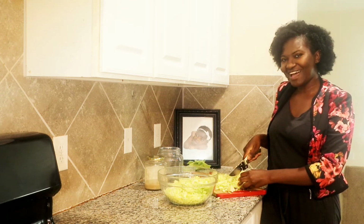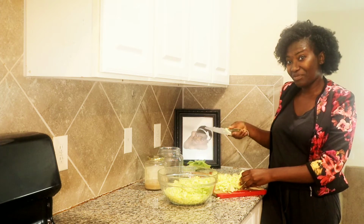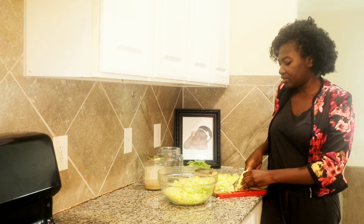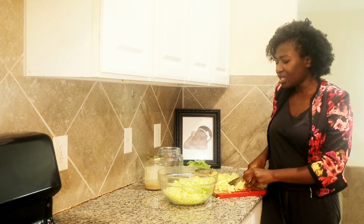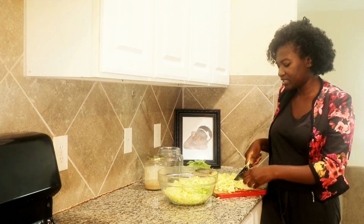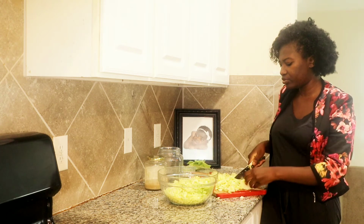Some of the things this food does so much for your health. It protects your gut lining. It makes it healthier. It protects it from pathogens getting through.